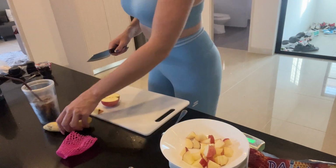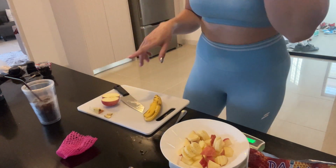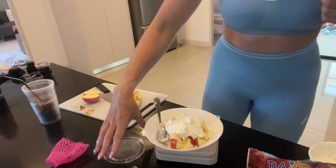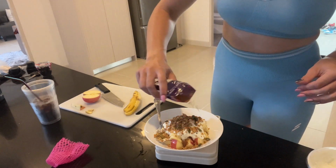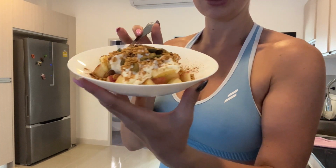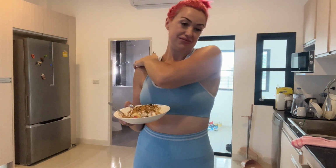I'll show you the finished product. Pre-workout brekkie, chopped fruit, granola, and yogurt. It is way too hot here to be having hot brekkies. You just couldn't be having oats or anything like that. And I find this digests really well, and I have really good sessions with it, so try it out.